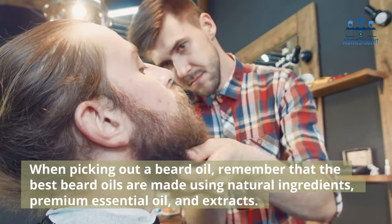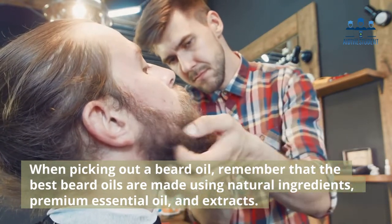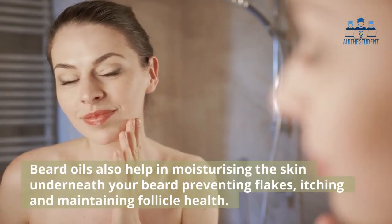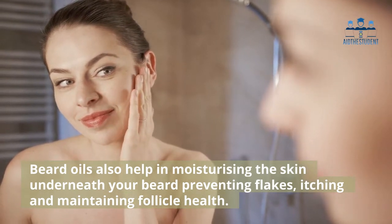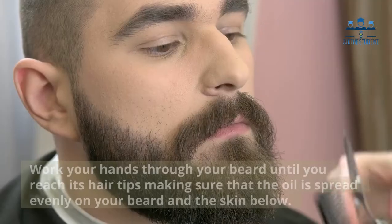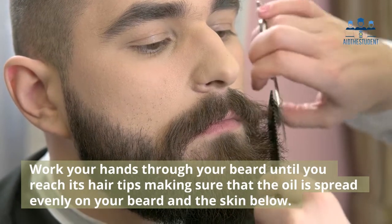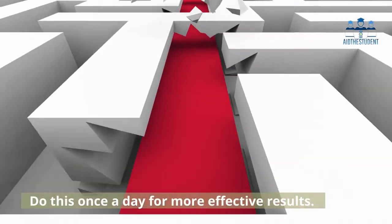When picking out a beard oil, remember that the best beard oils are made using natural ingredients, premium essential oil, and extracts. Beard oils also help in moisturizing the skin underneath your beard, preventing flakes, itching, and maintaining follicle health. Do this by applying a few drops of oil on your palm and massaging the beard oil into the base of your beard. Work your hands through your beard until you reach its hair tips, making sure that the oil is spread evenly on your beard and the skin below. Do this once a day for more effective results.